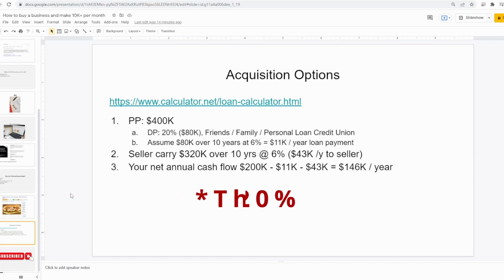Next, for the seller carry, we're also going to negotiate 10 years at 6% interest. So we're going to be paying the seller $43,000 per year. Now, when we subtract that from the annual cash flow of $200,000, we would get an annual net of $146,000 per year.